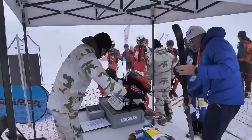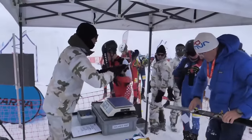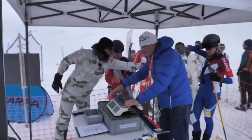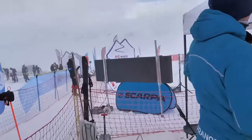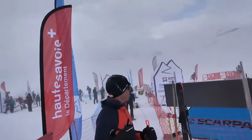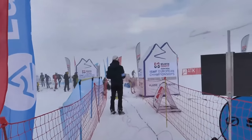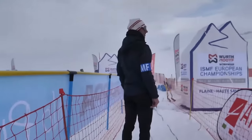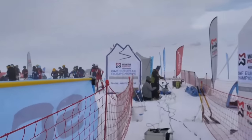And here you can see that the skis are on the balance in order to check the weight of the skis, because there is a regulation about the weight of the skis, and they have to be less than 850 grams, I think, something like this. And if they are too light, you are given a penalty.